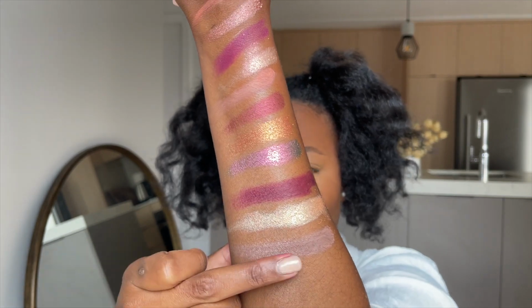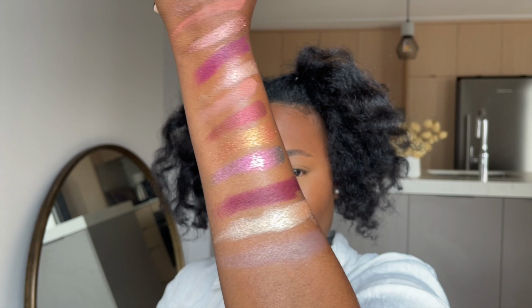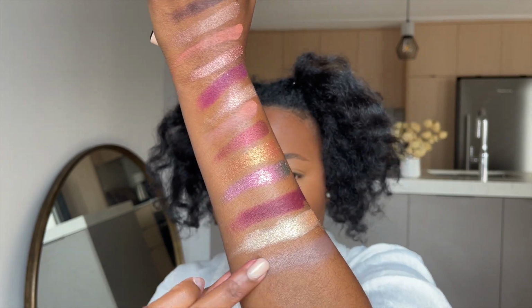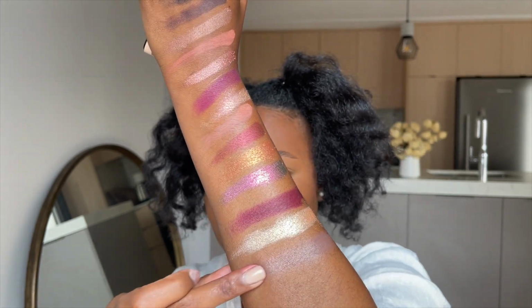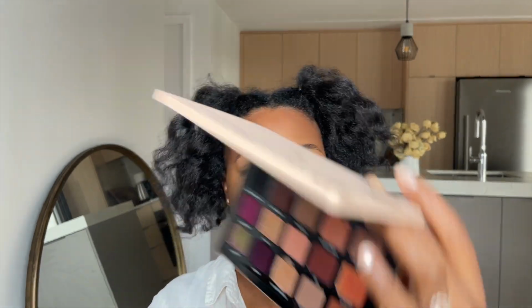Ooh, I wonder what this looks like if I just blend it a little bit. Not bad. Not my favorite shade on my skin, but it's not bad. I was expecting it to look ashy, but it's not too ashy. It's very cool. So Familia is another matte and is described as a caramel brown. Let's see what this looks like on the skin.